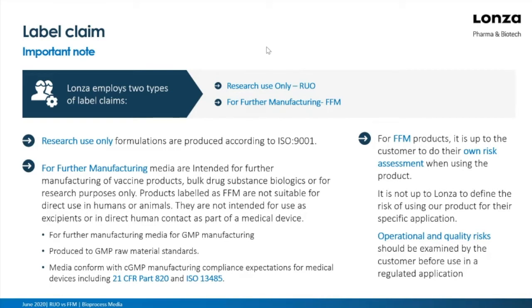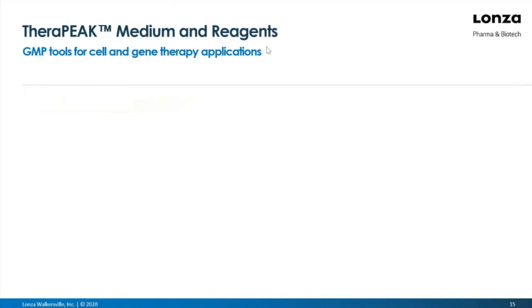But we are not able to see what you are doing inside the manufacturing facility. So it's the customer's responsibility to make sure that all those are following proper operation and quality risk control, and are able to be used for regulatory filing. So this is just a different labeling for Lonza compared to other suppliers. Feel free to ask your supplier what type of documents they have to support your IND filings, so the vendors are able to advise you further.